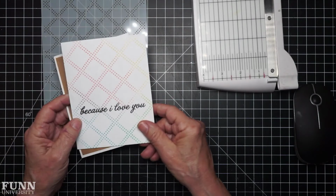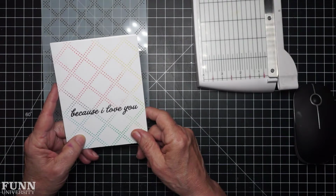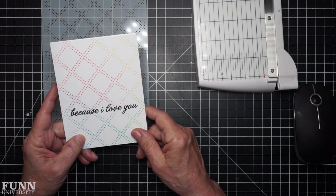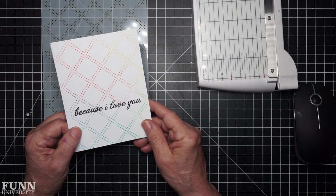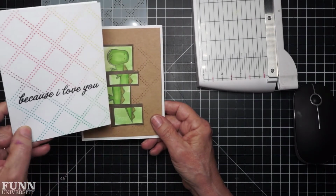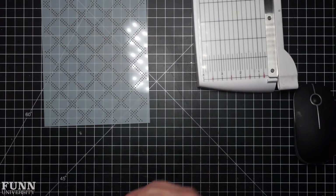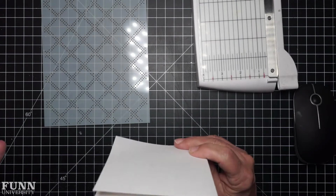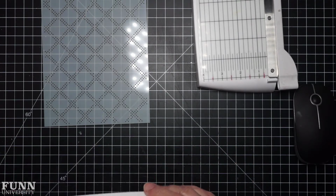So I got that, and look how cute this card is and how fast it was. It was just a matter of brushing in some color, and then a quick sponge in some color. This would be a down and dirty card, like Sue would call it. Then do a quick sentiment, and you've got a cute card.